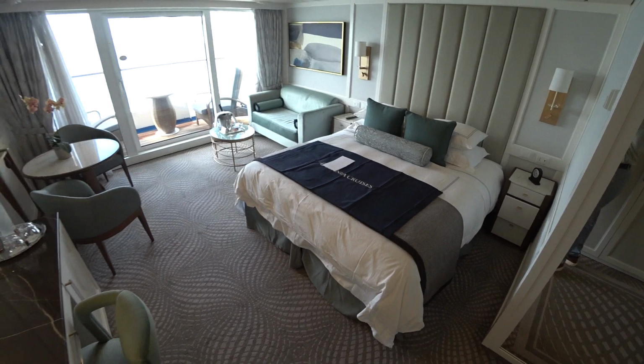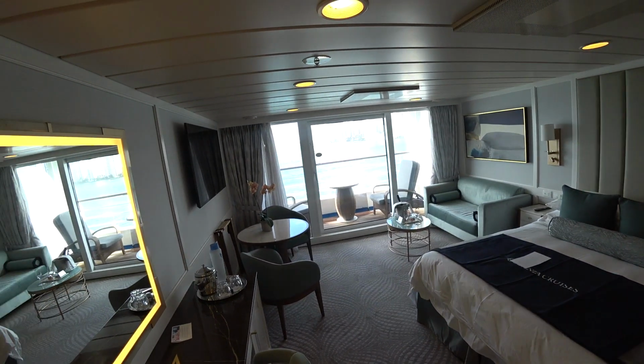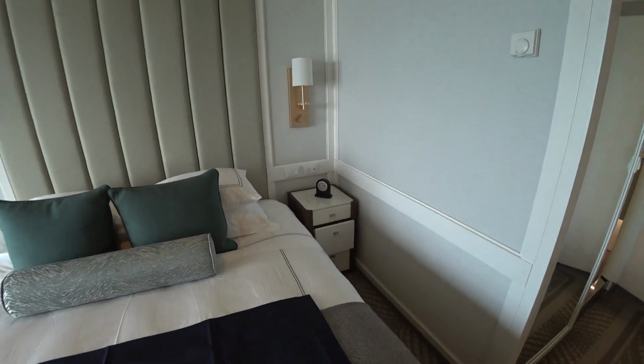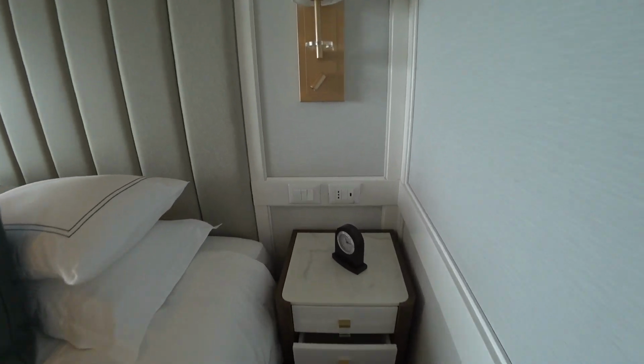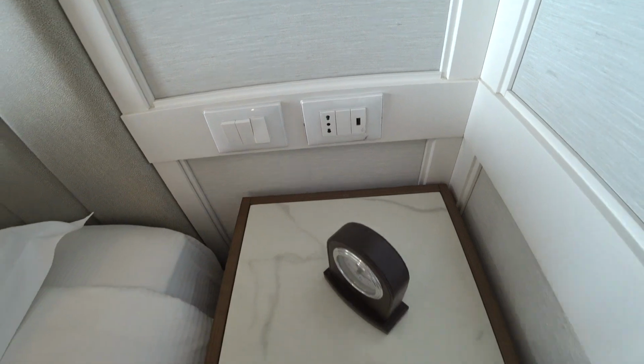And this is the big king bed here. It does separate into two twins. This is all newly decorated and refurbished here as well. They now have the USB ports on both sides of the bed, and this is a combo American and international port.